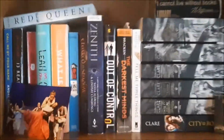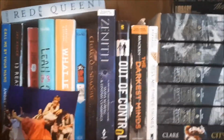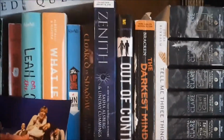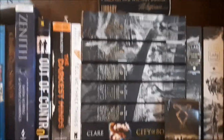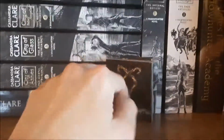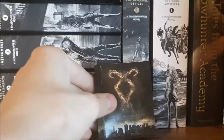And here's just some of my bookshelves. My books on my bookshelf are organized by author's last name in alphabetical order. So I have the whole Mortal Instruments series here. I have this little book thing here, which has quotes and pictures from the movie, and my friend gave it to me, and it was pretty cool.